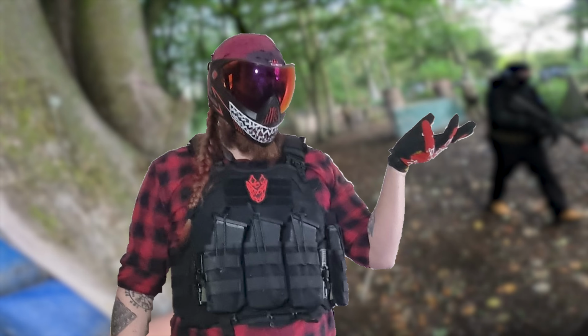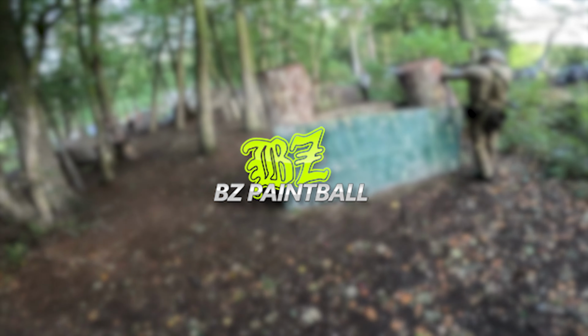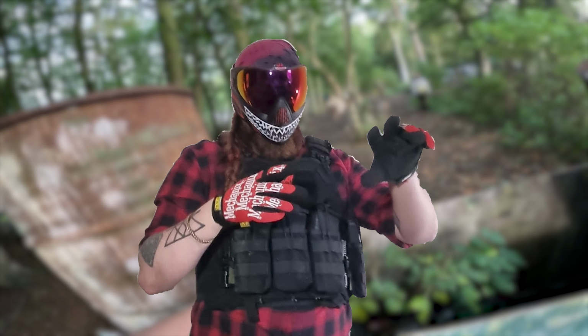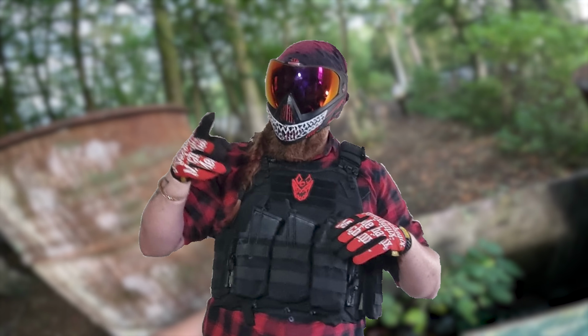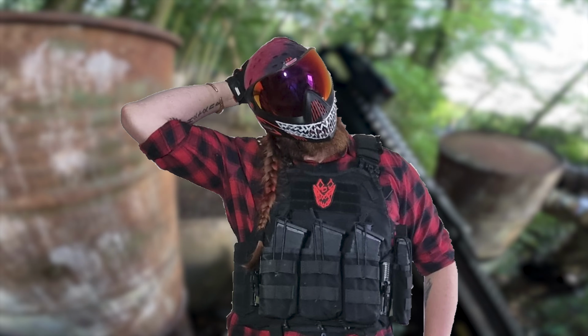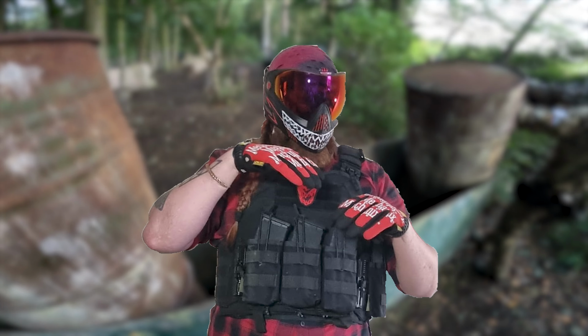Battlezone Edinburgh is owned by BZ Paintball along with BZ Tactical. They are based south of Queensferry, and I played there at the start of October and only once. So some of the things that I have to say after this, it could be a fluke of the day and not a consistent thing throughout the year.